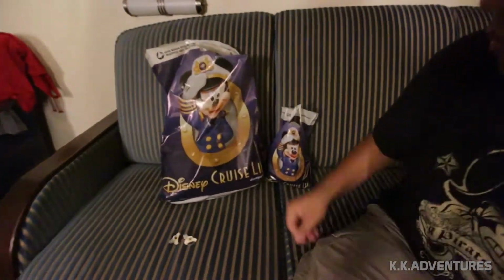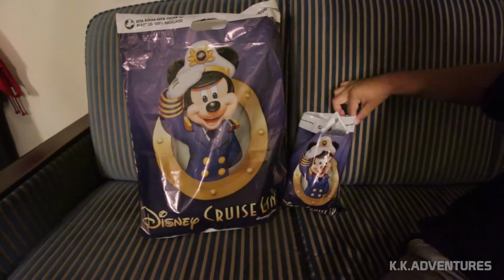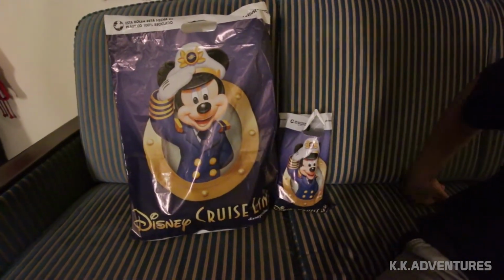For sure. Oh, and also Disney Cruise Line has their own special bags. Merch bags. Look at this. Yes, special merch bags. The medium and the small. So this trip we've had Disney Cruise Line and Pandora, the World of Avatar, both have their special bags for just merchandise.